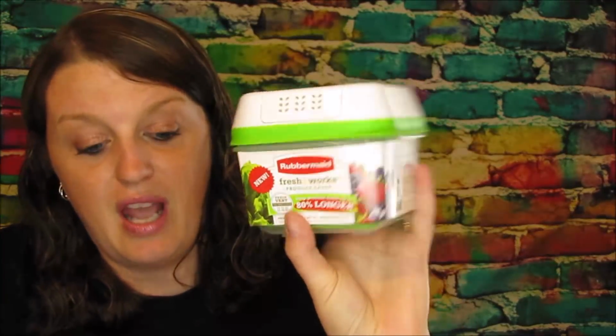It's just your regular storage container, but then, you know, it's got like a little vent on there to keep your food fresh, and so super easy like that. So yeah, definitely wanted to share with you guys on that.